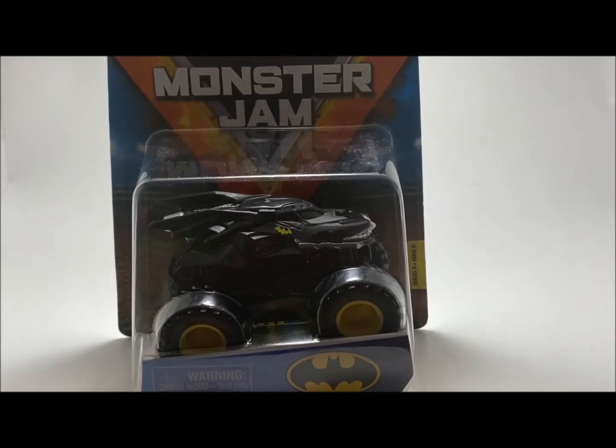And a lot of you guys do know there was a Batman truck in Monster Jam. So back then, I don't know why they didn't use that casting from the truck. I don't know if there was a contract issue or whatever the case may have been with that, but I am really happy with what we got.